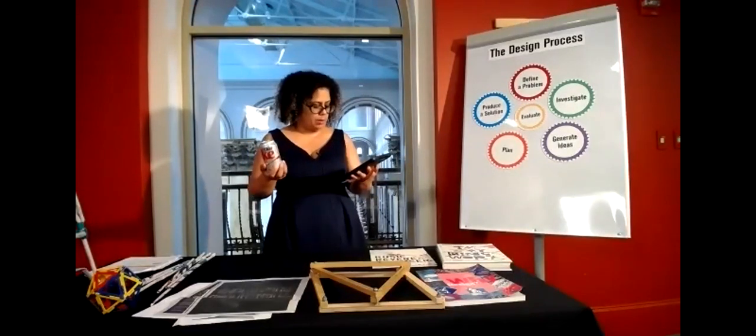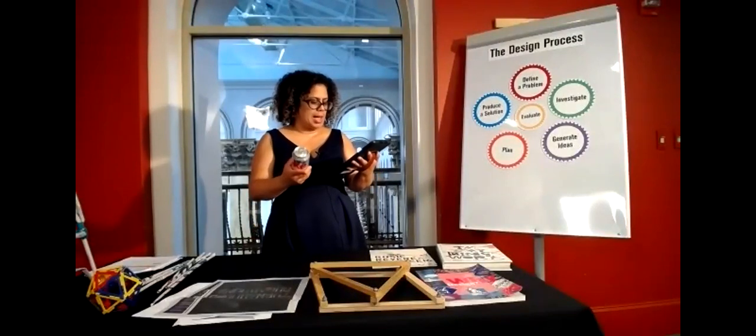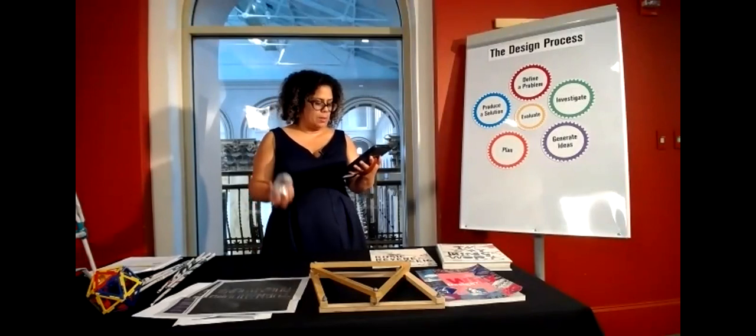A cat toy, okay? And a paperweight, definitely a paperweight. A note holder, telescope, flatten it, yes. So if you flatten it, what can you make with it? Jack.